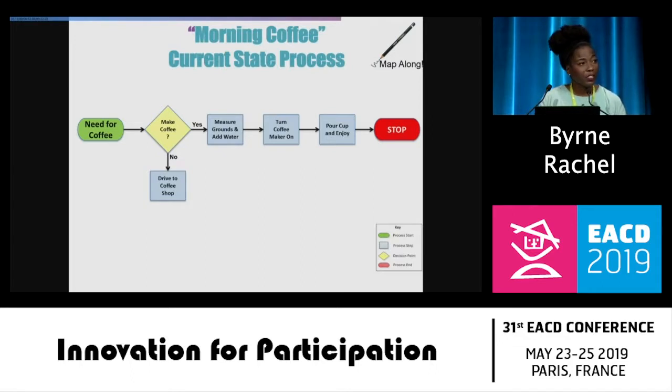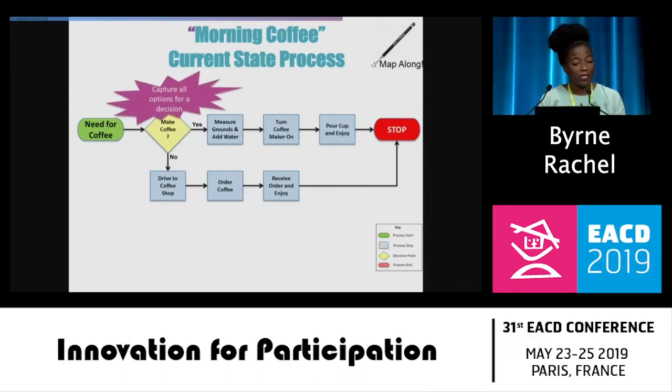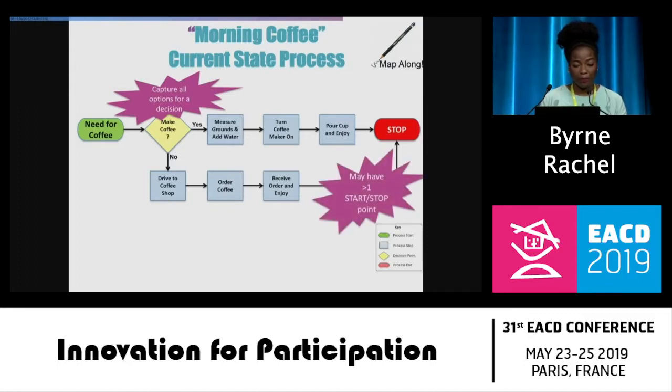If no, you're going to drive to the coffee shop, order your coffee, receive your order, and enjoy. And that also takes you to the stop point. So that's a very simple process flow for getting your morning cup of coffee. One of the things about a process flow is it allows you to capture all the options for a decision. And you can have more than one start or stop point. That's also important to know.